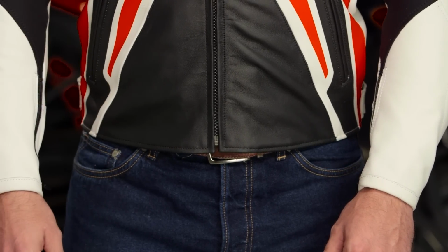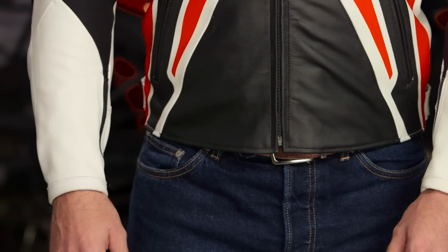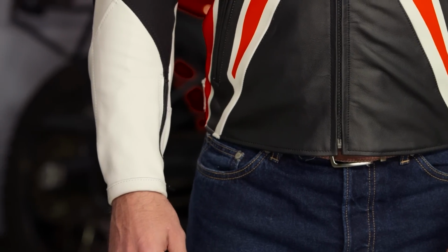Sizes are going to range from 46 up to 58, and you have 3 different colors available. There is a red, white, and blue version. There is a black and high vis, and then there is the black, white, and red, which B-Wise is wearing on my left-hand side.